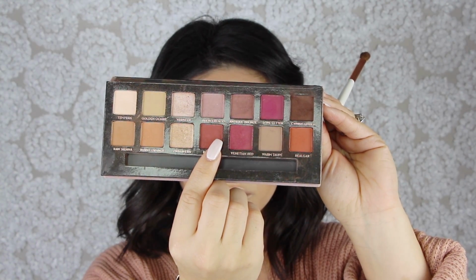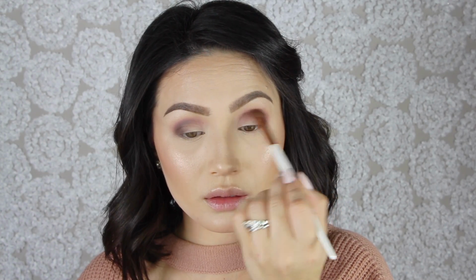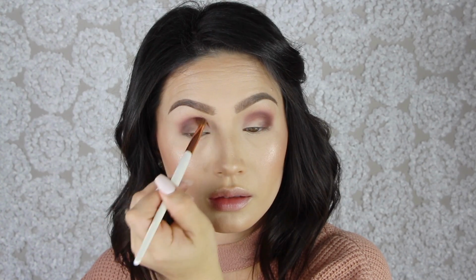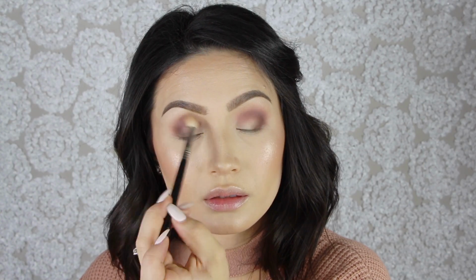Now I'm just taking the shade Red Ochre, one of my favorite shades out of the palette, and I am applying that right into the crease. I love to add this into the crease with both the rosy looks that I do with this palette and the bronzy looks. I feel like it just looks so stunning. It's a nice pop of dimension. So I'm applying that right into the crease and then just going back over it with that big fluffy brush one more time before we go in with the lid shade.